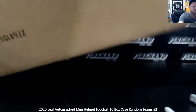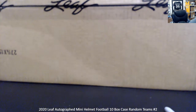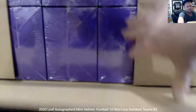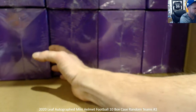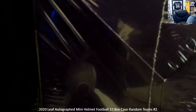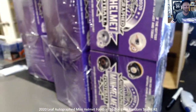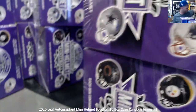Let's go ahead and draw our teams first, I guess. We can get the helmets out. Let's get the helmets out, then I'll draw the teams. Not sure what I'm doing here, but I'll get them all out eventually. I don't want to just dump them on the table. That's what it looks like. Jeez, what a circus. We need more real estate on this table. There we go. Alright, cardboard's out of the way.